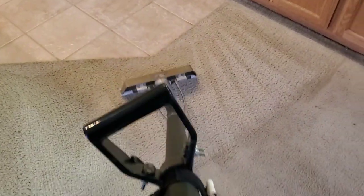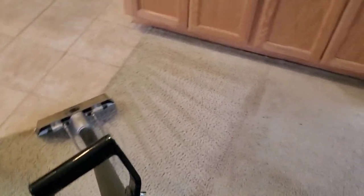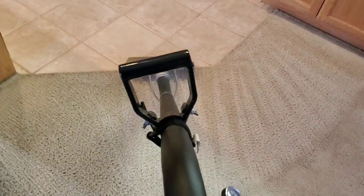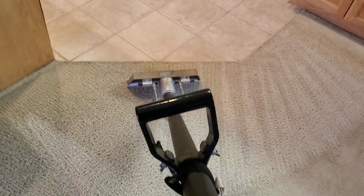So one thing you guys got to consider, for those who are cleaners, you're probably thinking, man, this is a lot of effort to land a carpet job. You know, it's not the biggest one either. But here's what you got to think about. You got to think about long term, bigger picture.